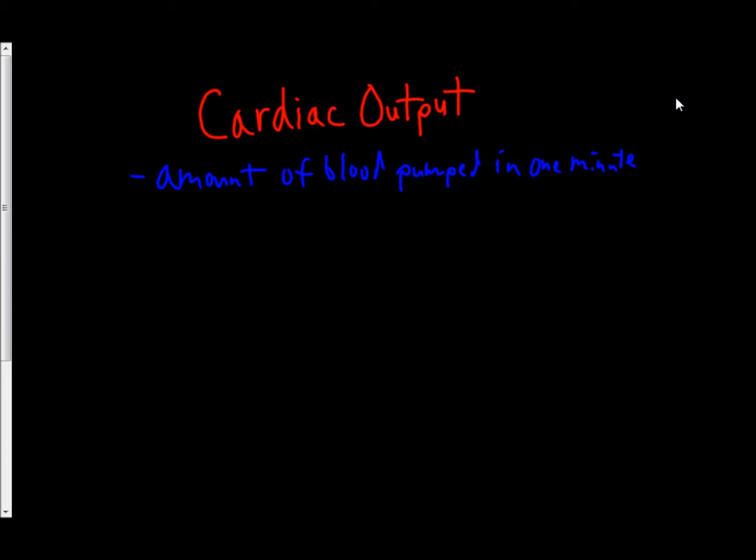Again, something you must understand. It's very minor math, so all you folks that are scared of math, don't worry. If I get it, you're going to get it. So the formula is stroke volume times heart rate. So what does that mean? Well, let's first dig into what stroke volume is. Let's get into the definition of stroke volume.